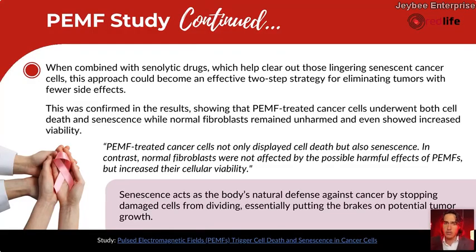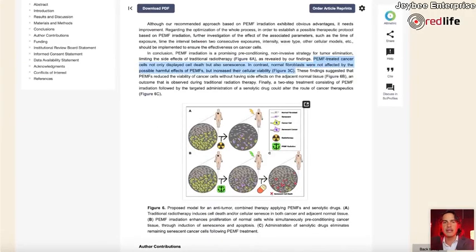PEMF-treated cancer cells not only displayed cell death, but also senescence. In contrast, normal fibroblasts were not affected by the possible harmful effects of PEMF, but increased their cellular viability. Senescence acts as the body's natural defense against cancer by stopping damaged cells from dividing, essentially putting the brakes on potential tumor growth. And here's the clinical study backing this finding.